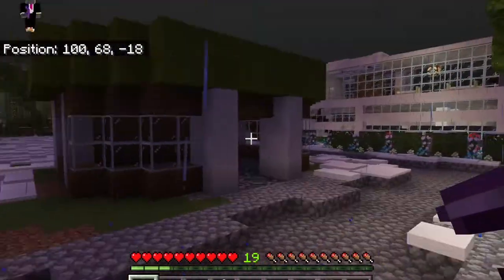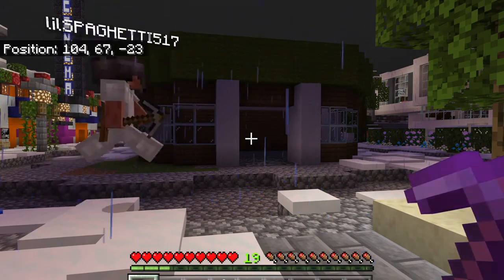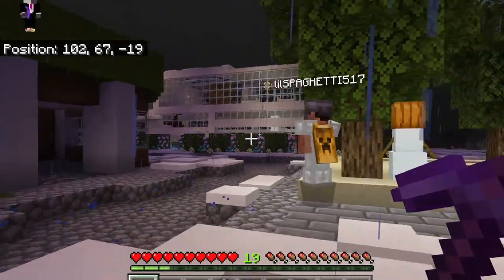But anyways, it looks great. And next episode, we're going to put in the lights in the interior and it'll look brilliant. But yeah, so that's it.